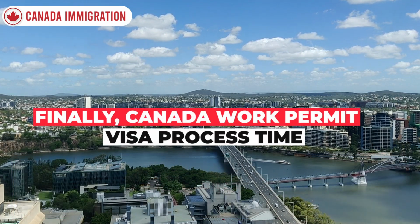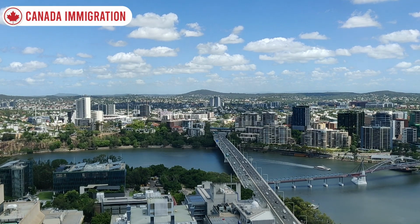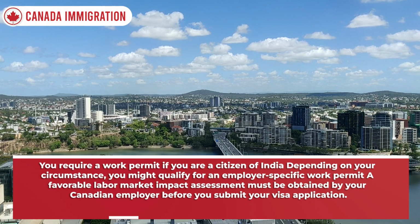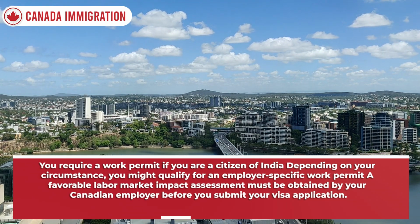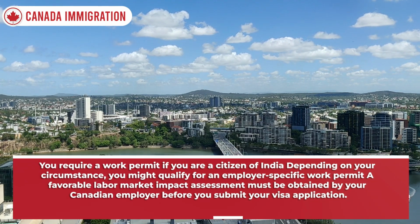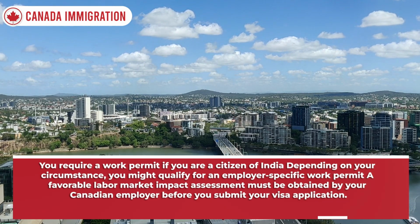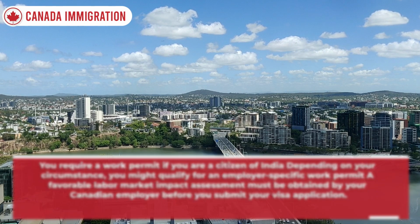Finally, Canada Work Permit visa process time. You require a work permit if you are a citizen of India. Depending on your circumstance, you might qualify for an employer-specific work permit. A favorable labor market impact assessment must be obtained by your Canadian employer before you submit your visa application.